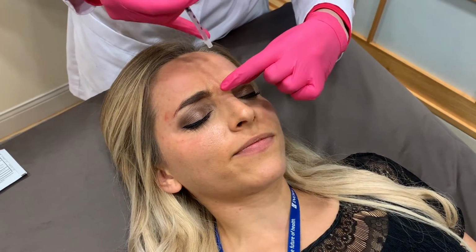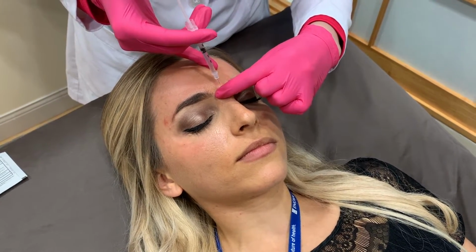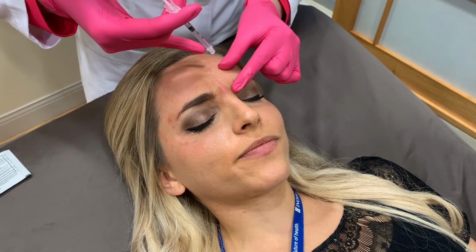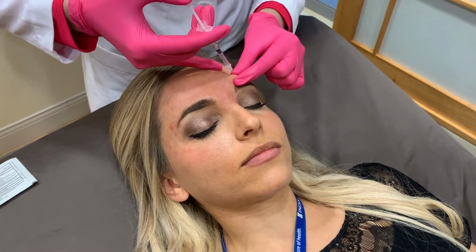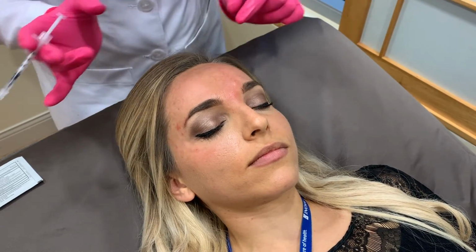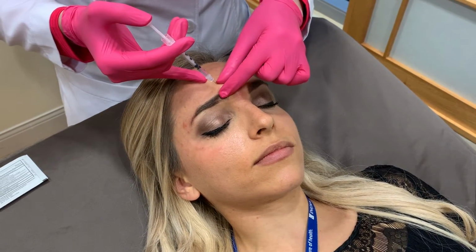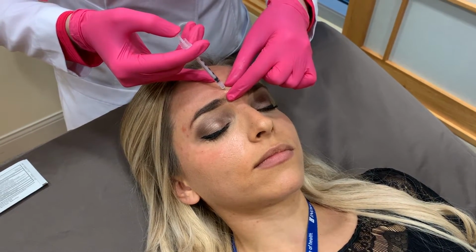Okay, next we're going to go in between the brows. All right, Sabrina, if I can have you squint down real strong, perfect, and relax. Pinch. And then squint down again and relax. And so what you see me doing here is actually isolating the muscle. So when she squints down, I actually grab the muscle and hold it. That prevents dispersement of the product into a different muscle. Okay, and squint down again real strong and relax. Pinch. Another one here. Good. I don't even feel those little pinches.